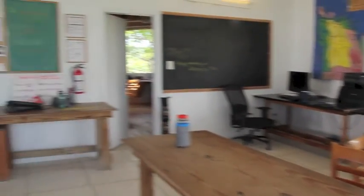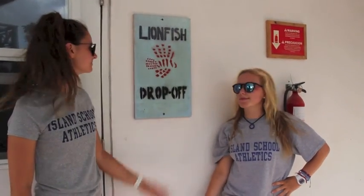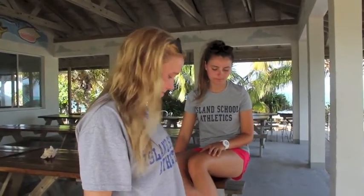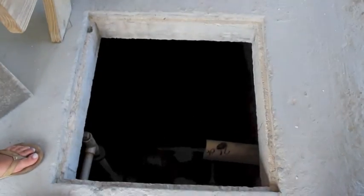This is the faculty room. It's where the faculty have their offices. We have phone time in these two rooms once a week for 20 minutes. Make sure to drop off your lionfish here. They're invasive. This is the dining hall. This is where we eat. This is one of our many cisterns on campus. This is where the rainwater is collected, and then it goes into our faucet, for showers and drinking water and toilets. Don't run out of water.